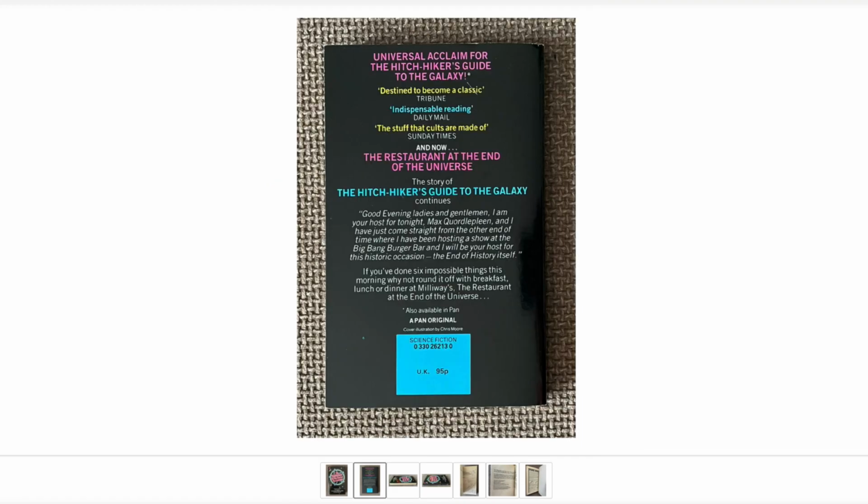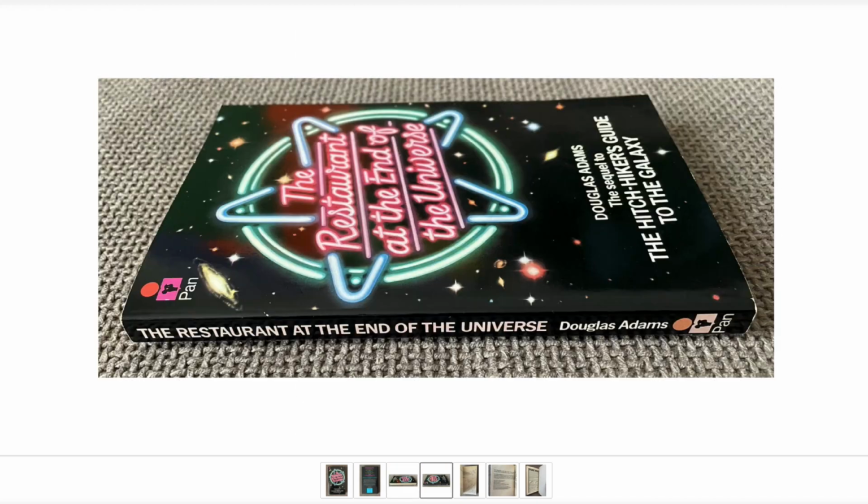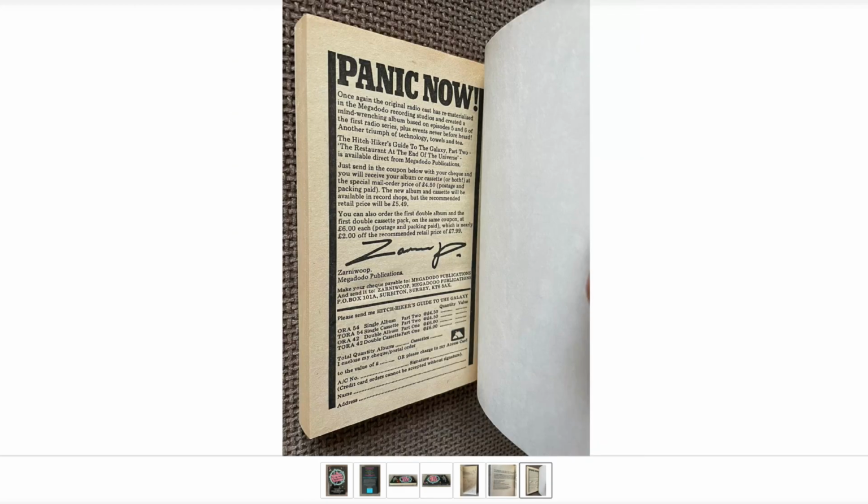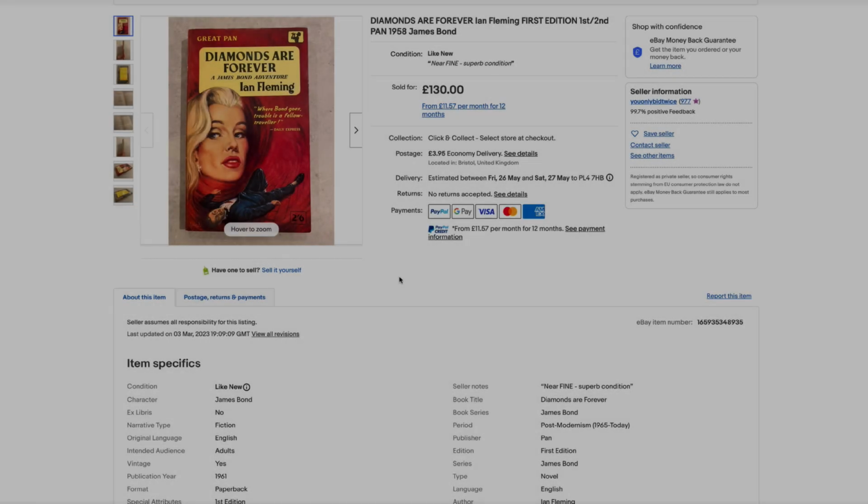Just the regular Restaurant at the End of the Universe first edition, but really good signature inside by Douglas Adams, as you'll see, although personalised to Rog. So fine if you're called Roger, but otherwise I don't really know, wouldn't attract me.